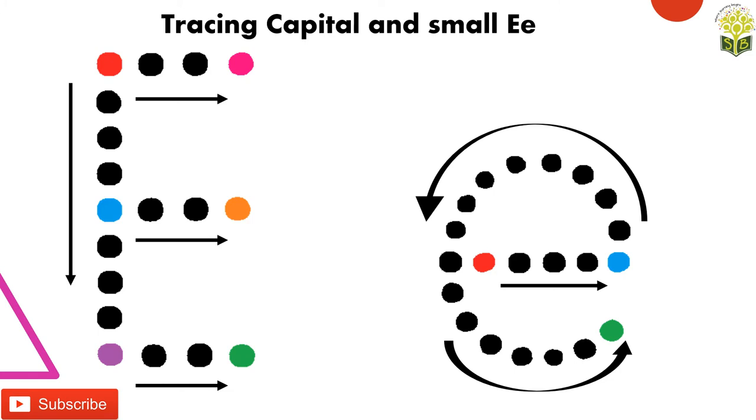Now, let's learn how to trace small e. Start at the red dot and draw a sleeping line all the way to the blue dot. Now, turn upwards all the way and across towards your left and end it at the bottom on the green dot, making your small e. Ready.